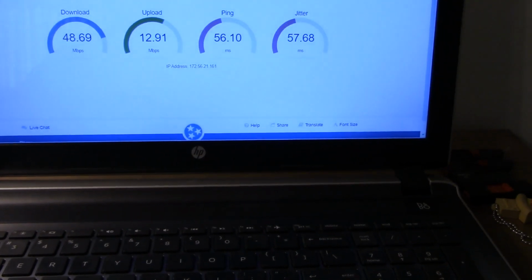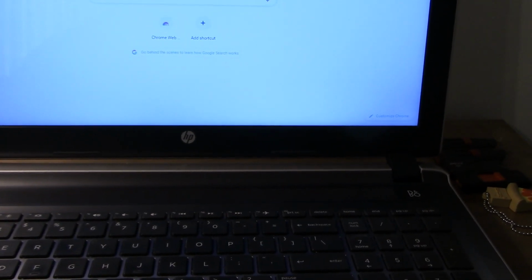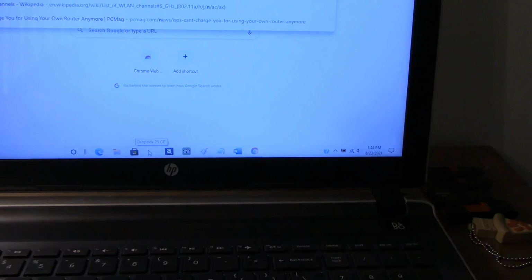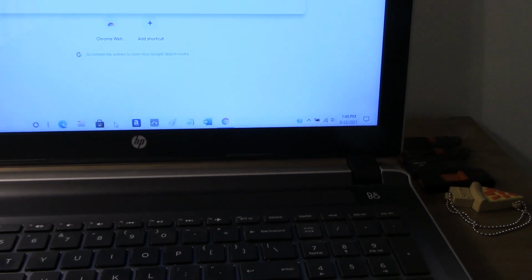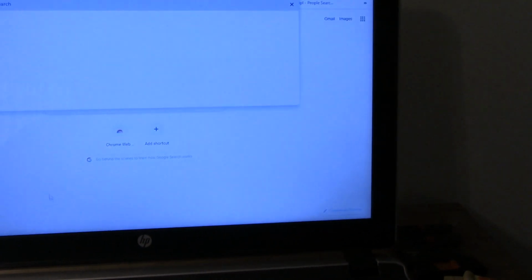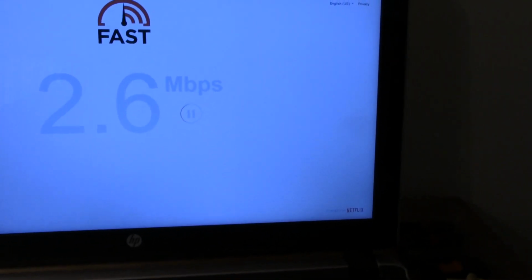Now the other tab I've got, well, let's see, Netflix. Yeah, Netflix speed test. And there's the link. Fast.com is what it really is.